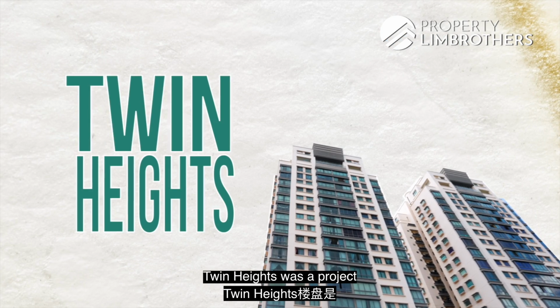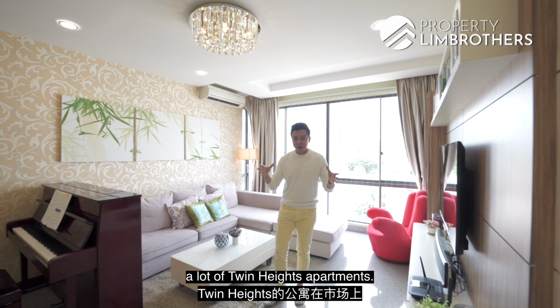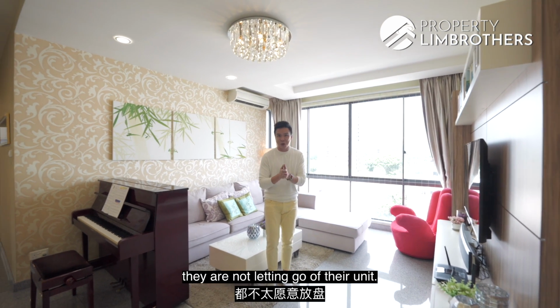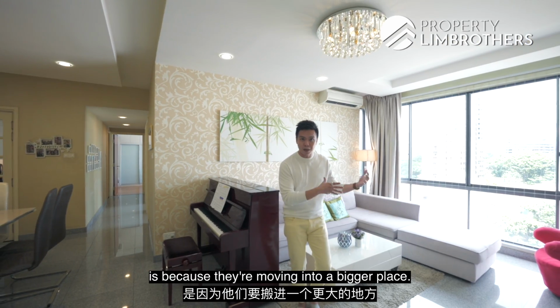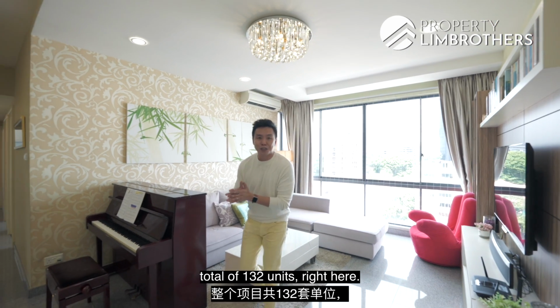Twin Heights was a project that was developed by Shaw Properties. Now you might not have seen a lot of the Twin Heights apartments. Now the key reason is because a lot of the residents here, they are not letting go of their unit. Now the key reason why our owners are letting go of this very nice apartment is because they are moving on to a bigger place. Twin Heights was completed in the year 1999. Total of 132 units right here.